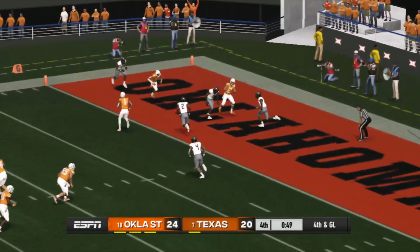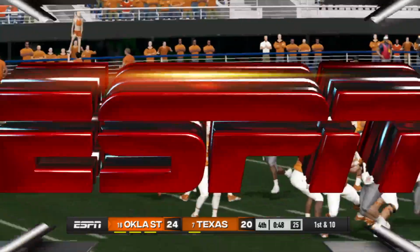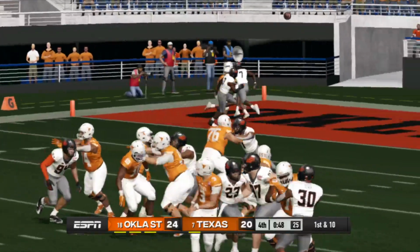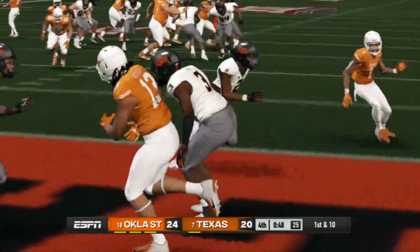It's intercepted, and that should do it. Oh no, they really didn't need that. And as a quarterback, you can't give up an interception late in the game. You've got to be more careful with the football.